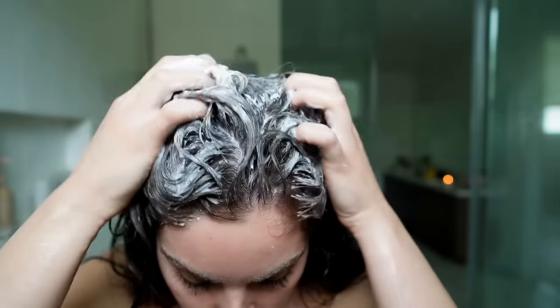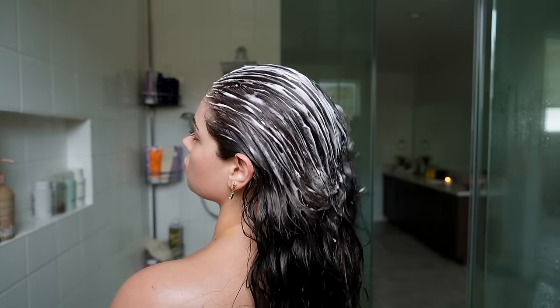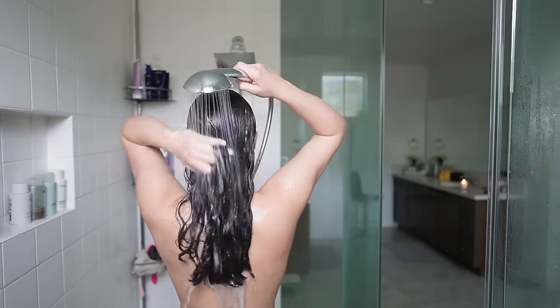I always double shampoo, and speaking of dandruff, this is another one of my must-have products from Way. This is their anti-dandruff shampoo, so I go in with this one. You leave it on for 5 minutes, so I really make sure to work it on my scalp, and then I rinse it out, and then I move on to the next step.